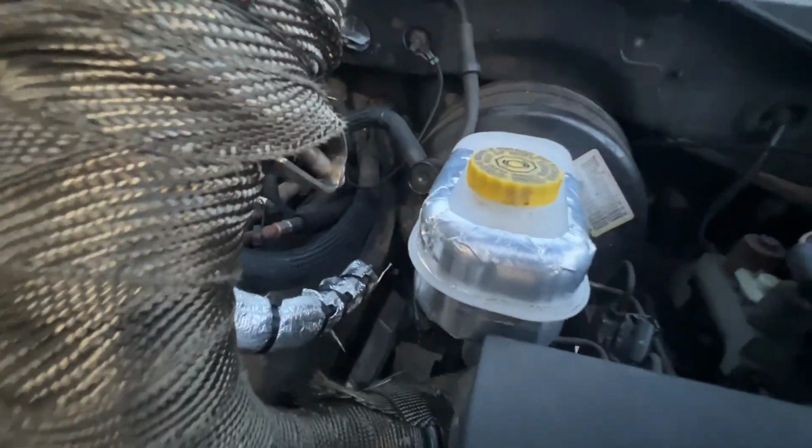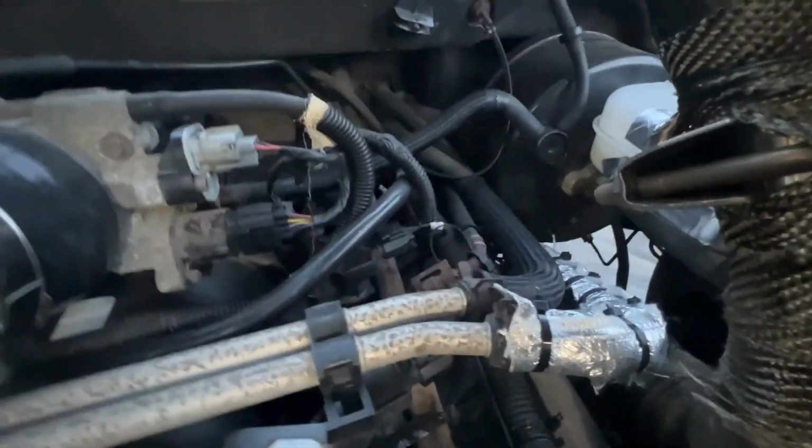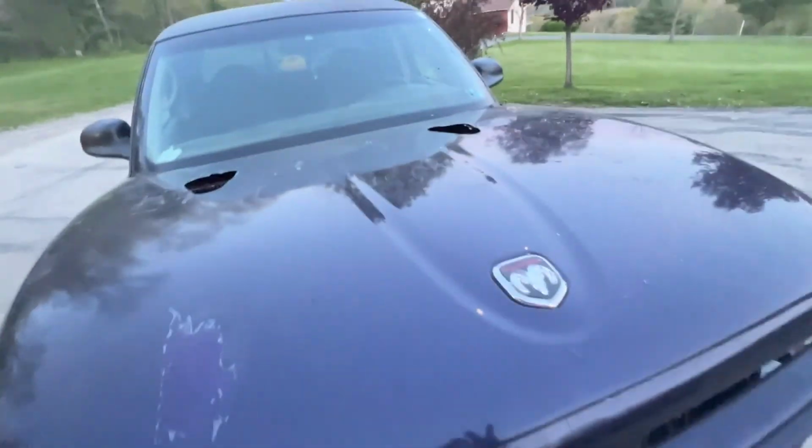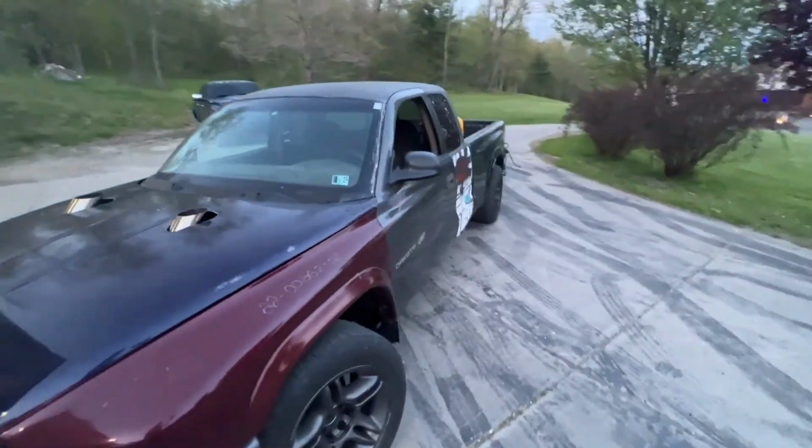We did some heat tape on the brake reservoir, and did some heat taping over here and on the fuse box wire, and the air intake's all good to go. Ready to get sanded tonight. We're gonna start wet sanding and get it prepped for paint.